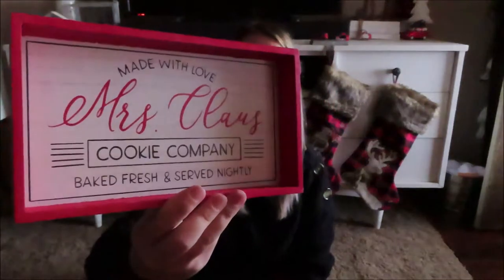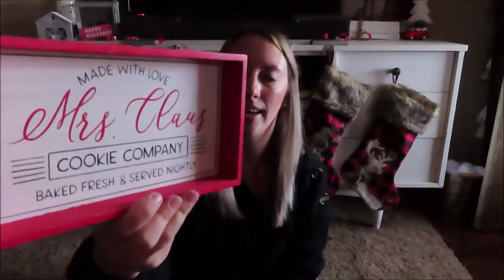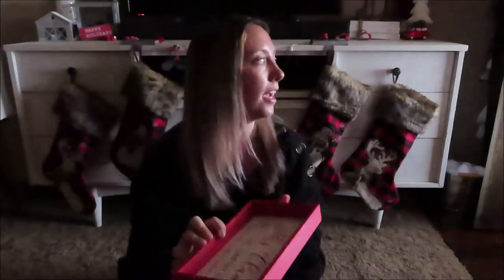The next thing I got is this Mrs. Claus cookie company sign. This was $3, and I just had to have it. Sorry, y'all, this lighting in here is horrible today because it is kind of misty, sprinkling, overcast, and there is a lot of fog out still, and it is 2 o'clock in the afternoon. Texas weather for y'all. Anyways, this next item I got from the Target Dollar Spot as well. And it is this Cookies for Santa plate, and it was $3.